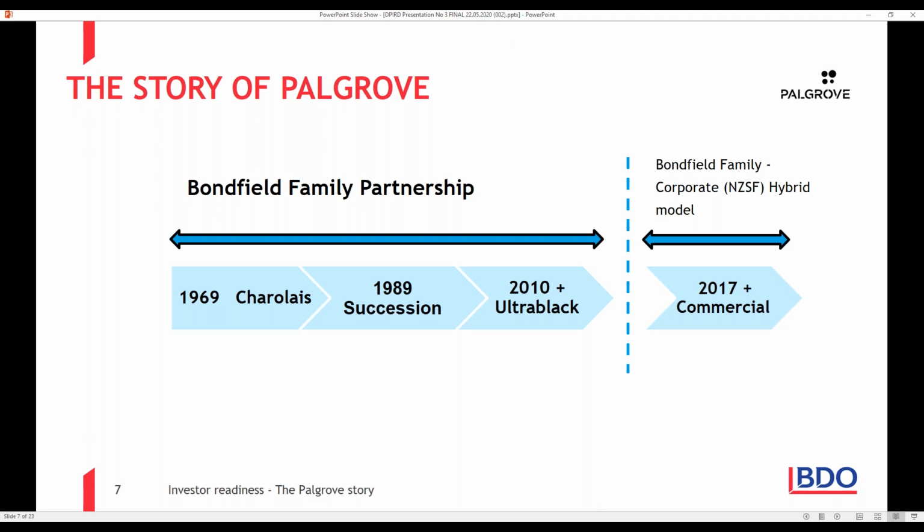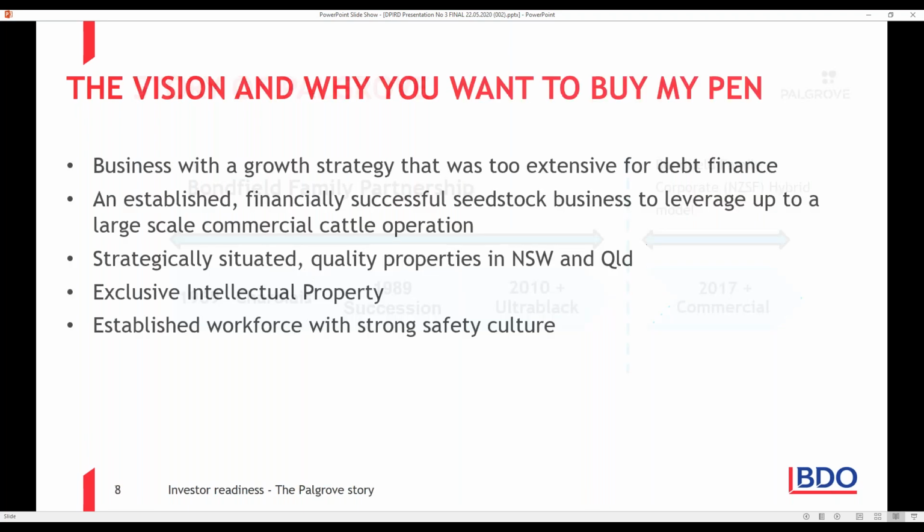We introduced and pioneered a new breed of cattle in 2010, which kind of was that, we started to think more innovatively, not work on what we had, but started to change our thinking a little bit back in 2010. And that has led on, as Margot said, to the successful partnering with New Zealand Superannuation Fund, which happened in 2017. We had to have a growth story, and that growth story was very much about developing those commercial cattle numbers, building scale, but leveraging off something that was very valuable in terms of genetics.